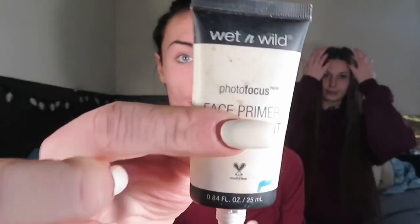Some contour, and yeah. Okay, to start this makeup look off, I'm gonna be using the Wet n Wild Photo Focus Face Primer. This one right here. And I'm just gonna take some of that and put it all over my face. I get like that much. And then just rub it all over. Fill in those pores. I've been breaking out lately. I'm really pale. My skin is all irritated.